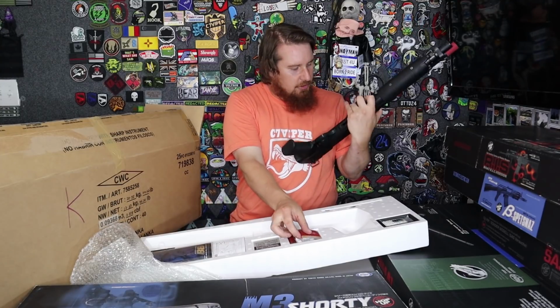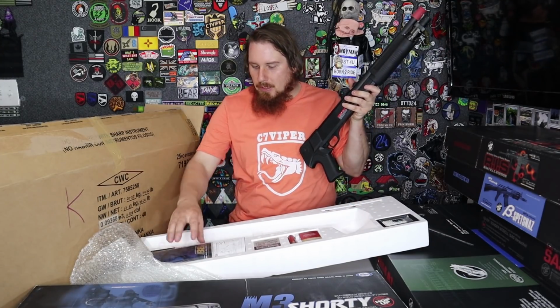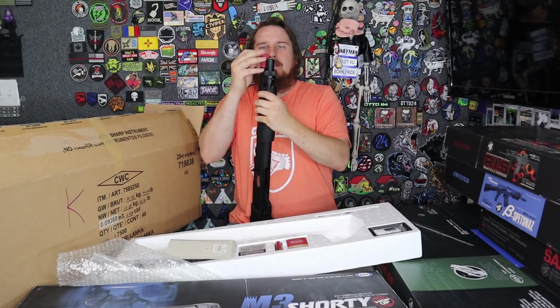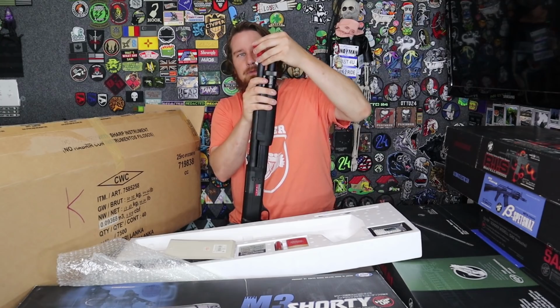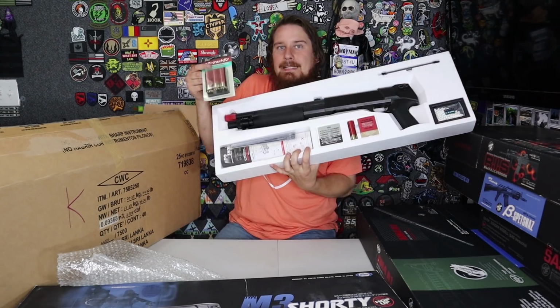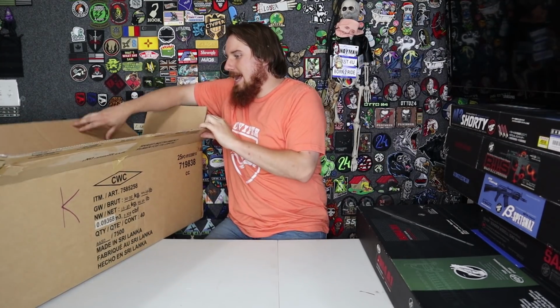It comes with 1 shell and a bunch of BBs and a tube loader. It's got a red tip that's specially made for the shotgun. Little cutout for the front sight. That's cool. The M3 Super 90. I think that's pretty cool. What else do we have?